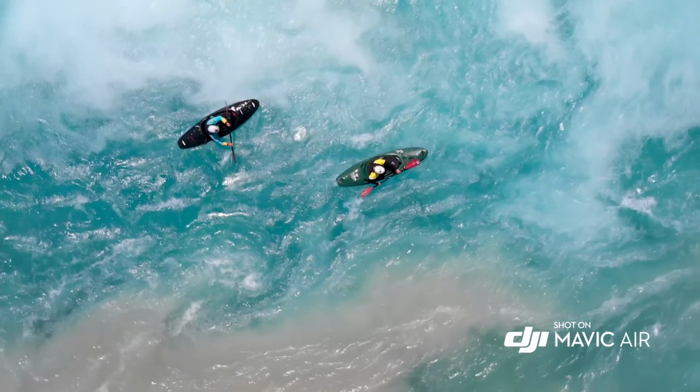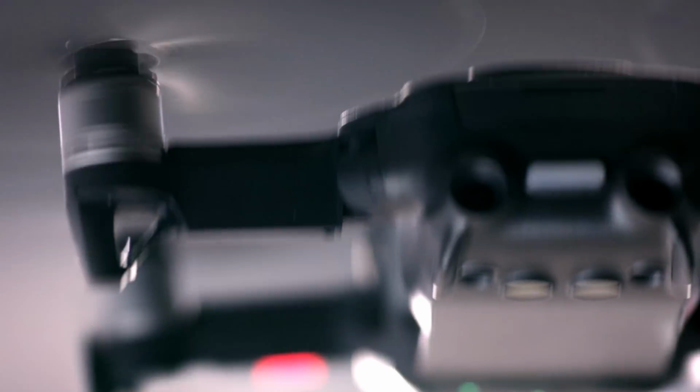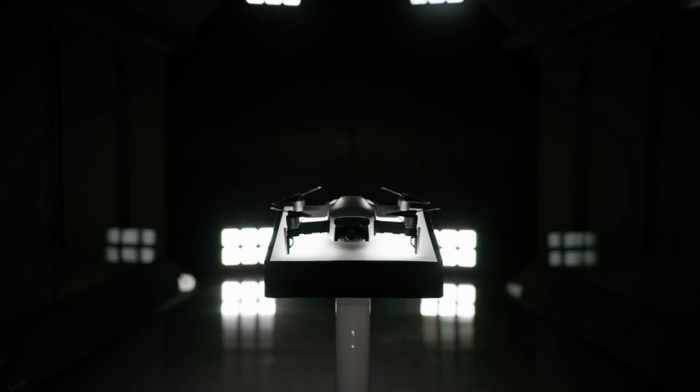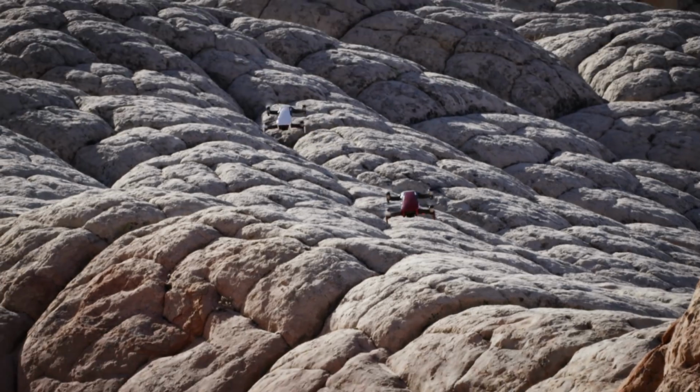When people say the sky's the limit, we ask, why stop there? This is the relentless spirit and passion of DJI, and from that, we have created another glimpse at the future of possible. This is the Mavic Air, the newest addition to the DJI family, and another great leap forward for the industry.